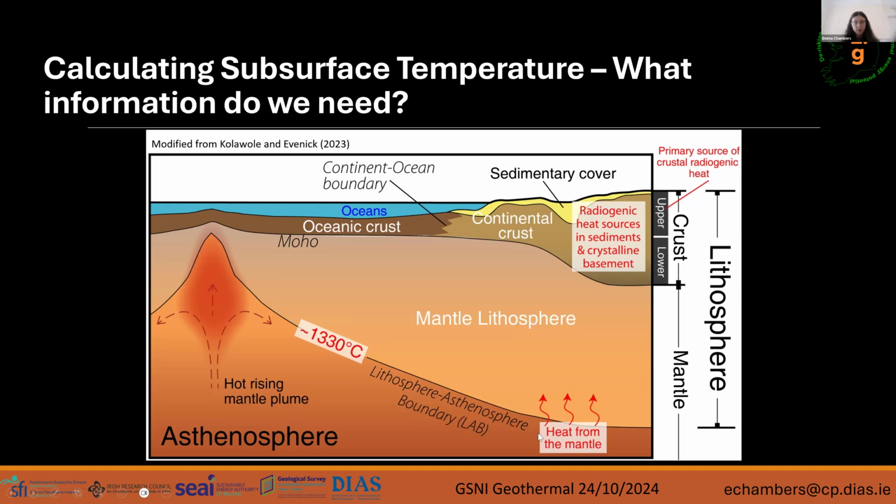In particular, the lithosphere-asthenosphere boundary is a good constraint on this, because if we have areas of thinner lithosphere, such as at mid-ocean ridges, this warm mantle material is much closer to the surface, and therefore you have a warmer geothermal gradient. However, if we have areas of thicker crust, then these geothermal gradients are much cooler because that heat source is further away. But it's not just about the depth to our LAB.